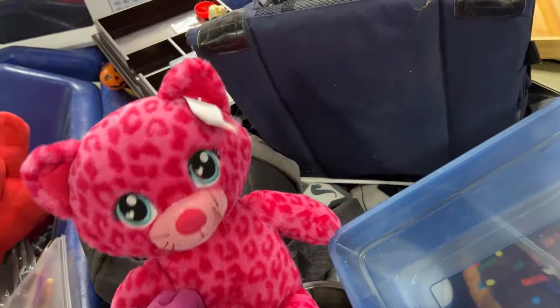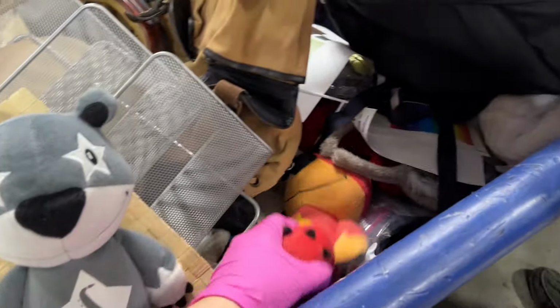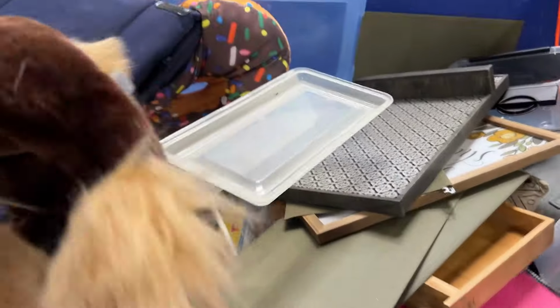Build-A-Bear. Should we get the other one? Oh, not this one, it's over here. Should we look these up and see if there's something special? Probably. The Boo toys, you never know. Ooh, a pony. Cute.